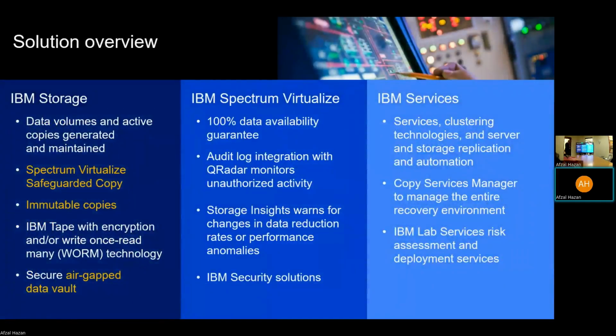Working again. So with our Spectrum Virtualize, this is software that runs on all of our storage portfolio. It doesn't actually matter what storage product you have, it all runs on Spectrum Virtualize. It's the all-encompassing software, and everything plugs into it. With IBM storage you get your snapshots, your data availability, your replication, your high availability, your data reduction, your deduplication, as well as the Spectrum Virtualize safeguarded copy. As we were talking about, the immutable copies, the encryption, and the air gap.